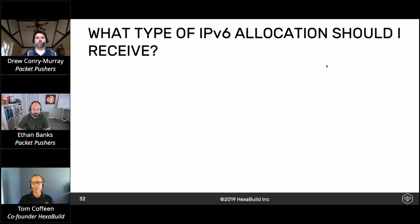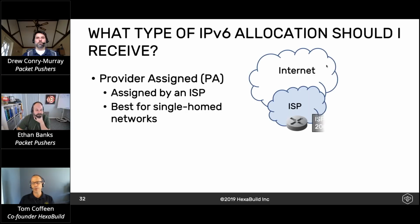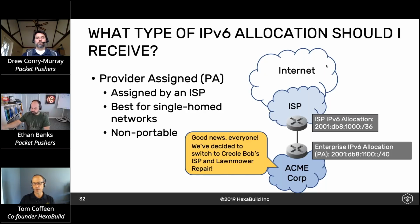So the type of allocation you should receive, provider assigned, is something you would get from an ISP, and it's best for single-homed networks. That's where if I move to a different ISP, I would actually have to renumber out of that space. In that case, I would probably want to use something like NPTv6, so I'd use ULA on my end and I wouldn't have to renumber, and I'd just do a one-to-one mapping of the public /48 to a ULA block internally. That's not really a good design, in my opinion. Moving into this new environment with IPv6, everybody should really be aspiring to get a provider independent allocation just to avoid renumbering issues down the road.